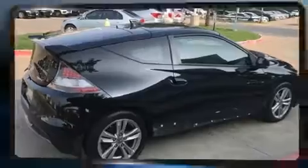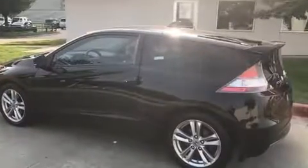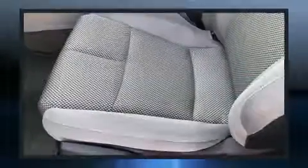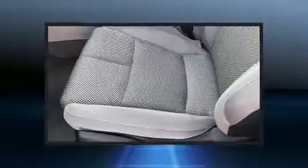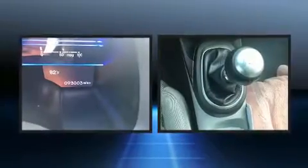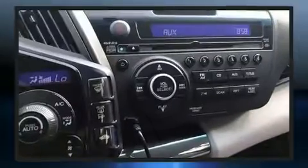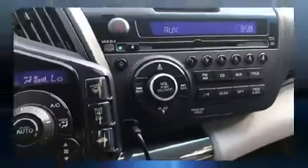Honda also prioritized safety and security with features such as dual front impact airbags, head curtain airbags, traction control, brake assist, anti-whiplash front head restraints, a security system, and four-wheel disc brakes with ABS. For added security, dynamic stability control supplements the drivetrain.